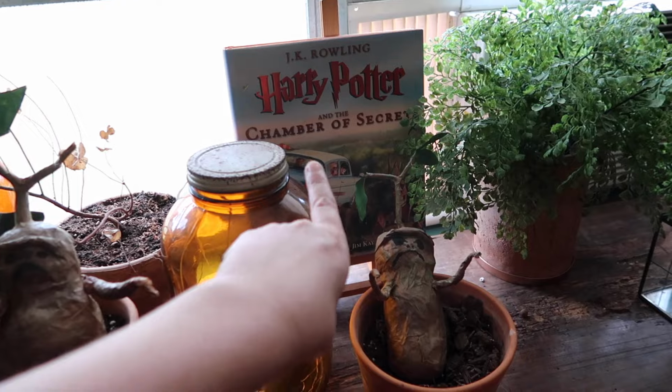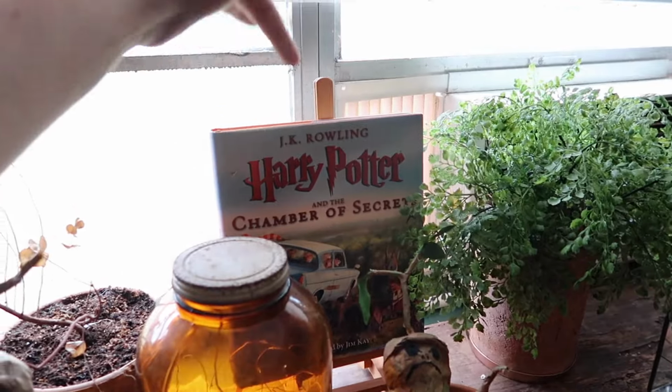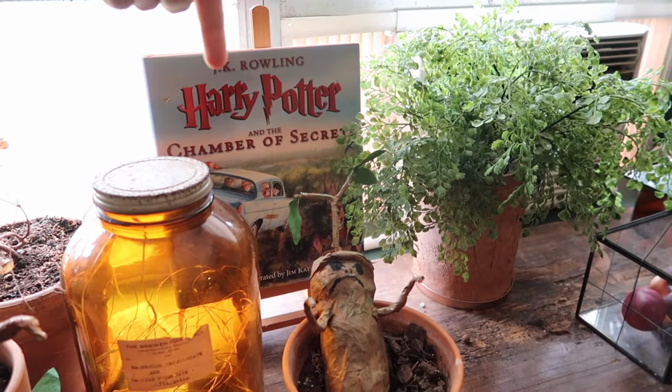And then of course, because we were watching the Chamber of Secrets, which is the second movie, I put the artistic version of that up, just as a little subtle nod. And literally none of the kids noticed, actually, until I put it out.